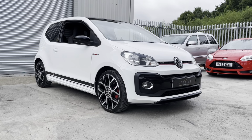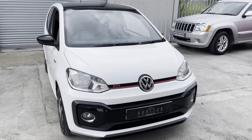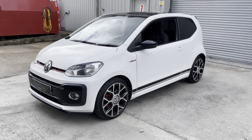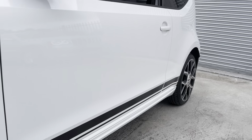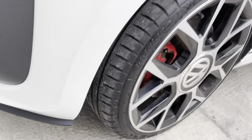It's got a lovely specification too. It's got heated seats, electric windows, electric mirrors, voice control. It's got the standard phone cradle on the dashboard. So that thing you see on the dashboard is for holding your phone. It's got air conditioning, it's got the traditional GTI tartan seats, tyre pressure monitoring, and a lot more.